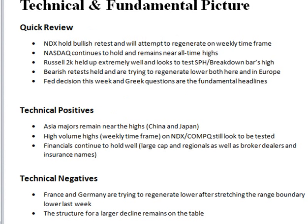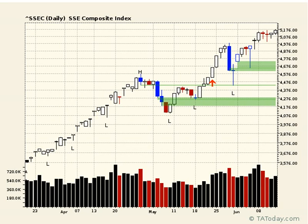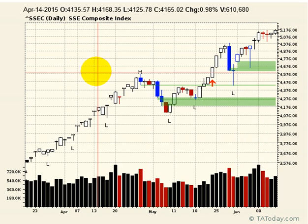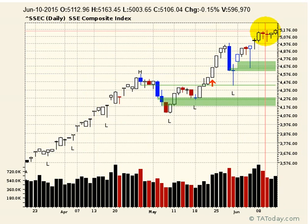Overseas, Asia remains near the highs, and that's a big positive for the world markets, in that these markets continue to look strong, because it's hard to go more than a day without seeing something about bubble talk in Shanghai and China. Yet Shanghai and China continue to hold up.